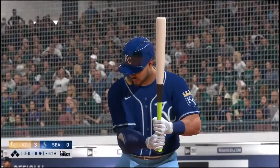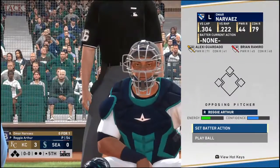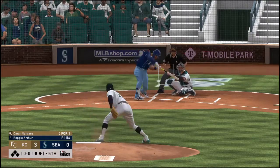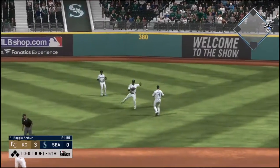Well, welcome to those of you just joining us. We've got nobody out here in inning number 5. Now to the plate, Omar Narvaez. First pitch on its way. This one's blooped out toward right center field. And that's in there, base hit.